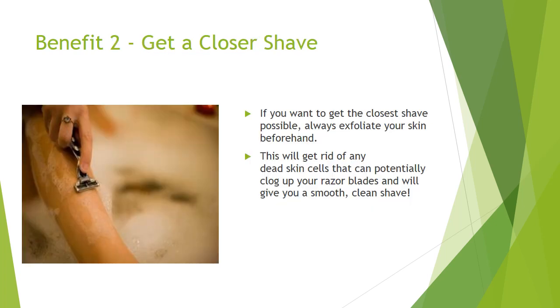Benefit 2, getting a closer shave. We all know that shaving with a dull razor is a problem. Well, shaving dull skin is a big beauty mistake also. If you want to get the closest shave possible, always exfoliate your skin beforehand. This will get rid of any dead skin cells that can potentially clog up your razor blades. And after that, you'll have a smooth, clean shave.